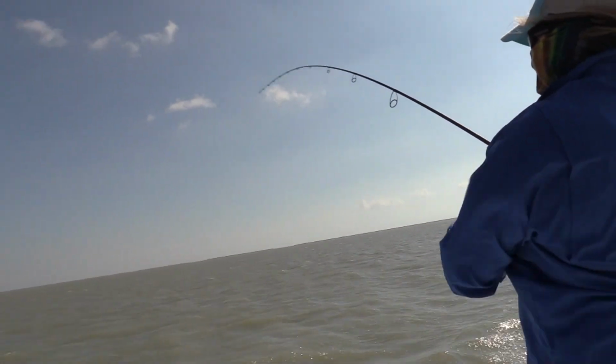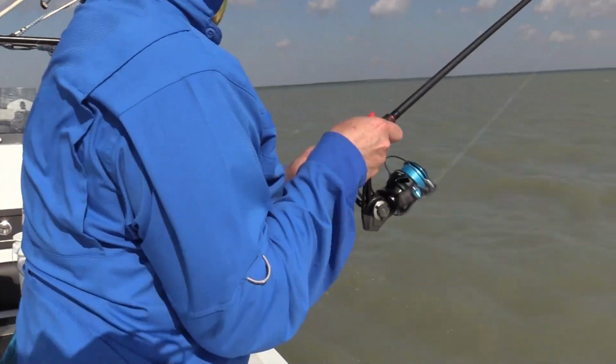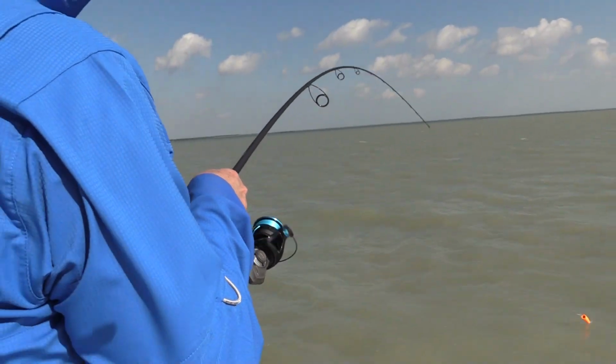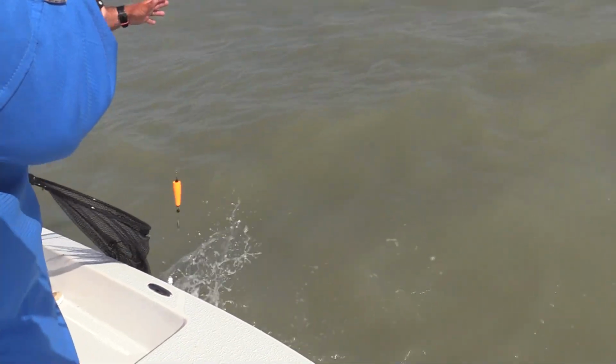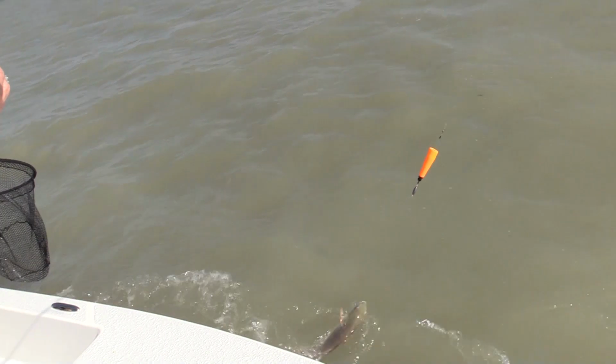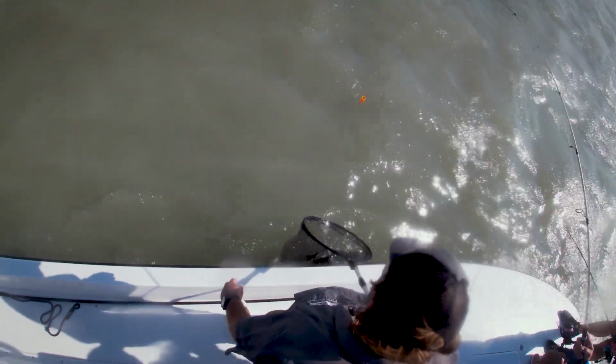Oh yeah. Fish on. Double. I got a fish. Nice one. The second one's nice. I'm sure this one's nice too. Little red, take him to the right. We'll get him in a minute. Let's see what we got here. They got a trout coming in. Keep her trout over here.